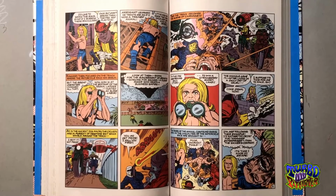The animals love it after living on a daily diet of gruel. Come down now. I suppose it's time for me to race, eh? The doors of the animal compound swing open as the casualties of the motorcycle race are brought in. Poor ignorant fools. I'm not following their example. I'd rather do or die for Kamandi Enterprises than the Sackers Company. It's time I made my escape.